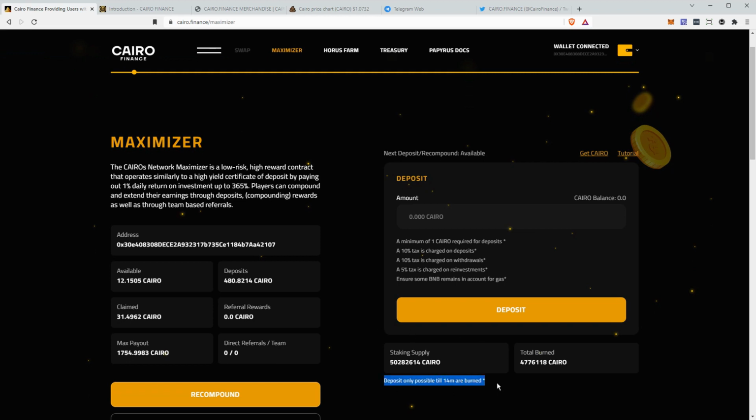And you can see down here that the deposit is only possible until 14 million tokens are burned. That's because if you multiply 14 million times 3.65, you'll get 52 million. Again, there's more information about this maximum printing up in the white paper. Check that out if you're interested. But that is a really interesting play on this.